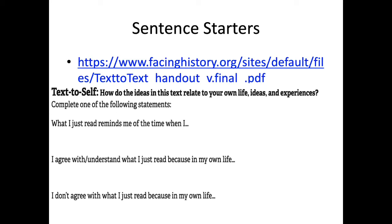So they are reading a piece, stopping and considering it. Does this remind you of anything you've ever done? It doesn't have to be an exact mapping onto your life, but something that connects. Oh yeah, that happened to me once, or it reminds me of.